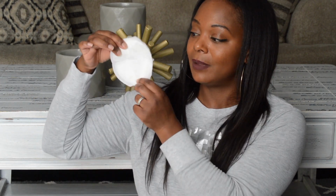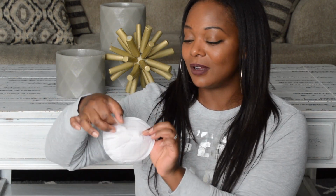These are from Lansinoh. I would get it from Target. I got the big box of 100. And I'm sure you can get it on Amazon too, or Walmart. Pretty much it comes folded in half. It opens up. You just put it right there. It has a little adhesive area, so you tape it to your bra and it actually stuck.